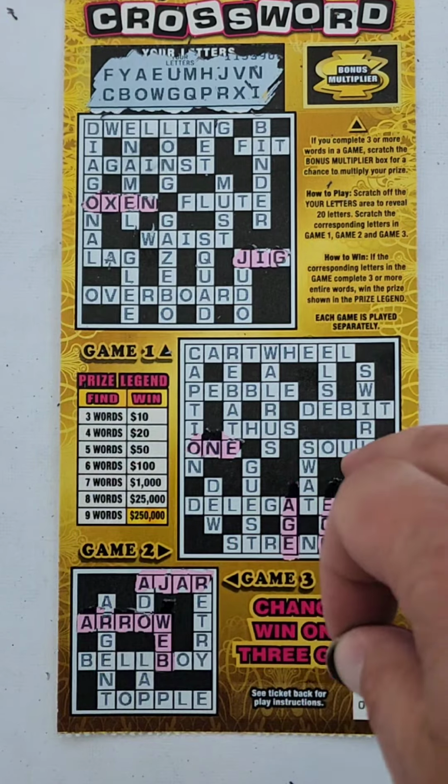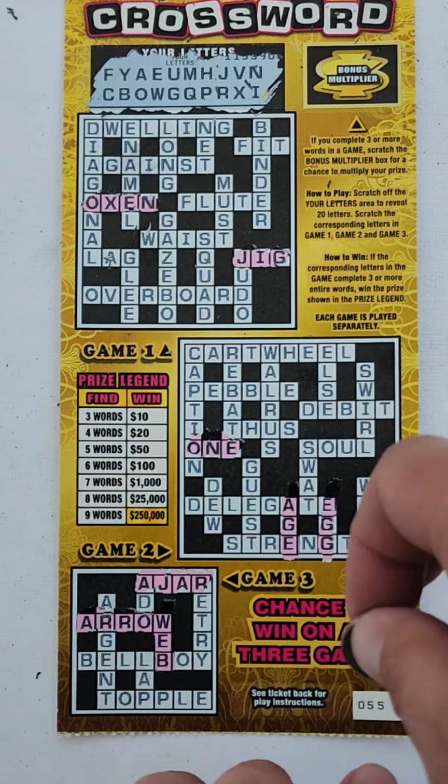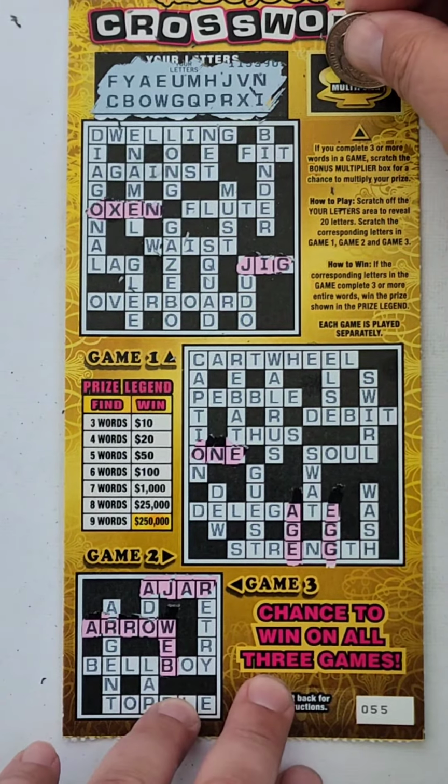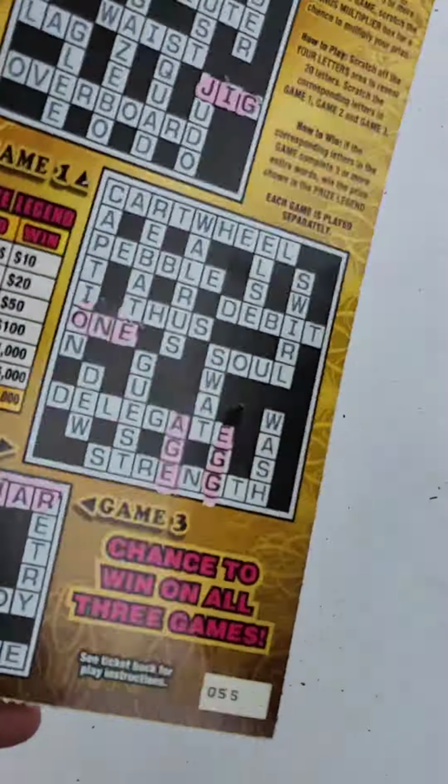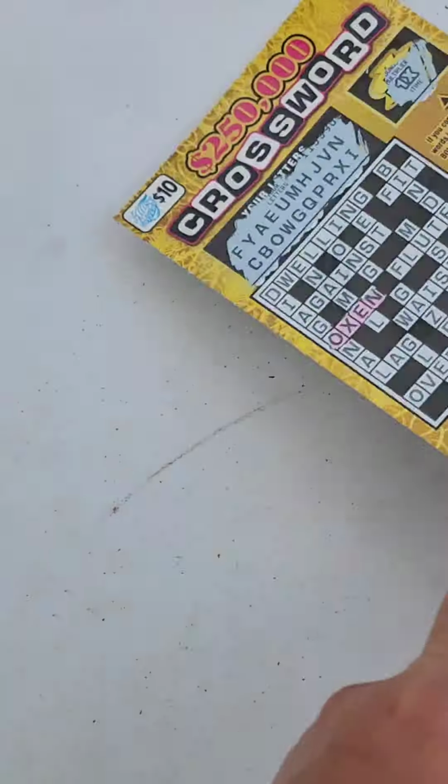All right, so we got $10 on game two and $10 on game three. See if we can multiply by anything. And we don't, one times. But hey, $20, that's a $10 profit on our first $10 crossword. Take it. Definitely take it.